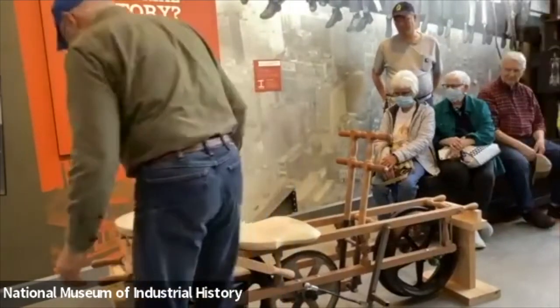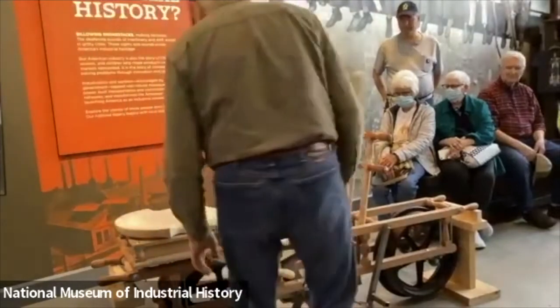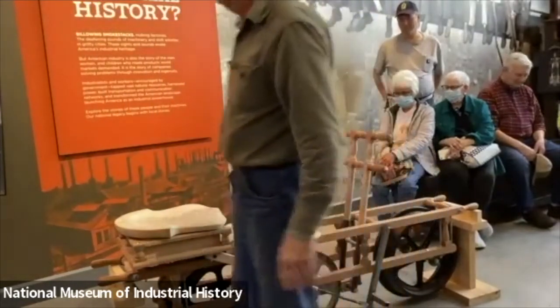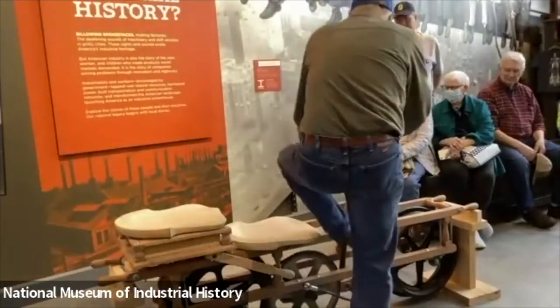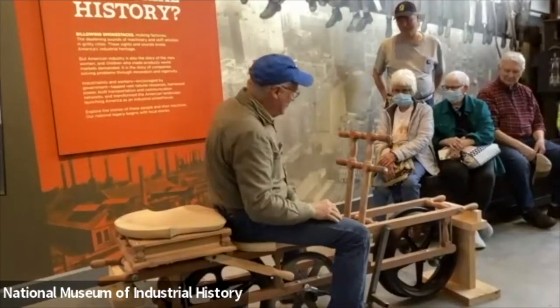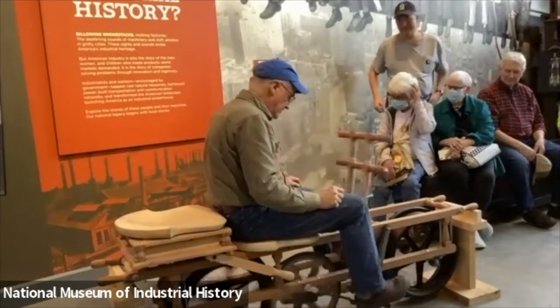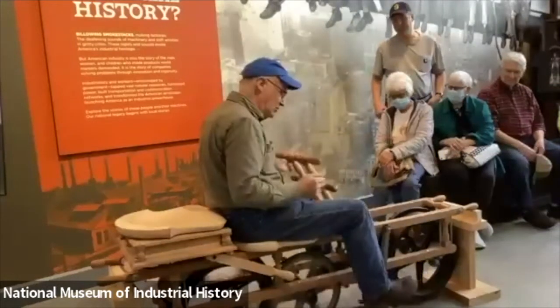That snaps in. I also will have foot pegs that come down so the passenger has something to put his feet on. But the operator will, I had a hip replacement, so the operator will sit here. And then you can operate just feet, but I decided to do it alternately.